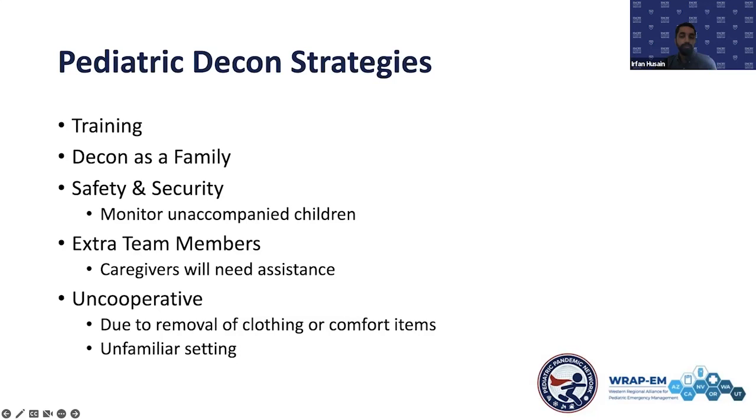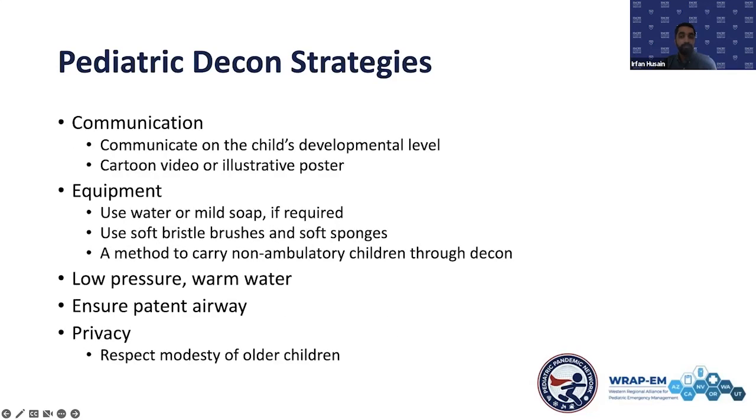And children can be uncooperative due to removing comfort items like blankets, pacifiers, toys, or just being in an unfamiliar environment. So it's important to take that extra time to communicate and explain things based on their developmental level. As we talked about before with communication, be sure to communicate at the child's developmental level. However, communication can be difficult for those performing the decon, especially when wearing PPE. So consider implementing creative measures like instructional cartoon videos or illustrated posters to help with the decon process.